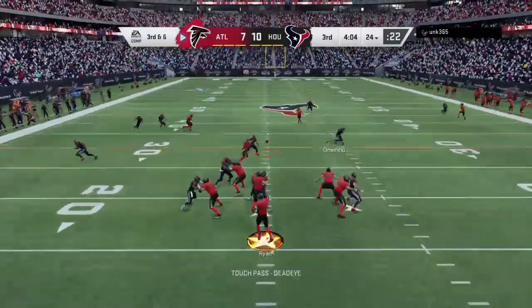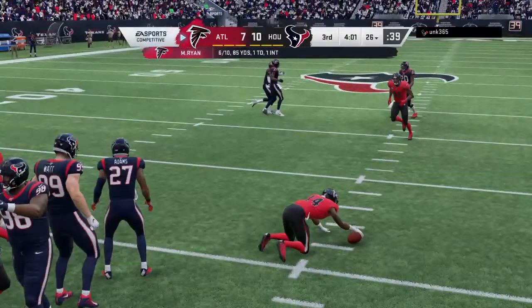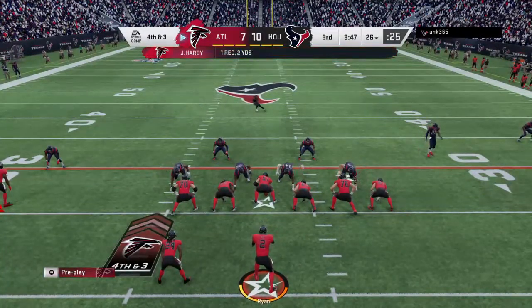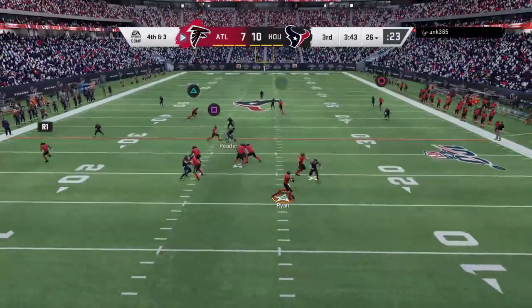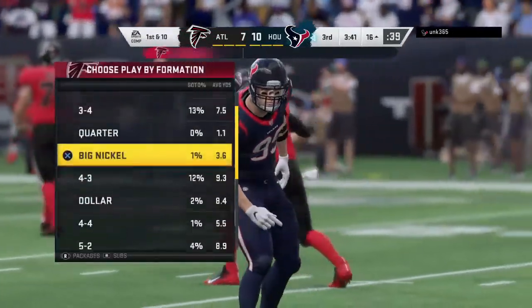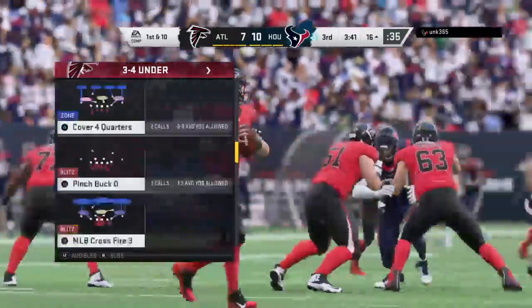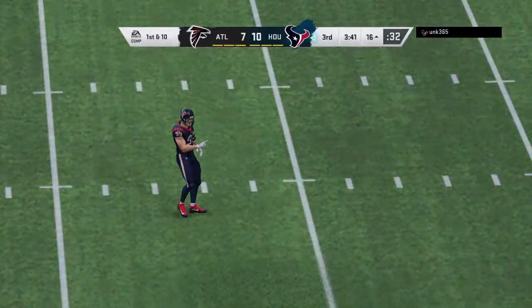On 3rd down, Ryan. It's hauled in by Hardy. 2 yards is all they'll get on the completion. It's 4th down. Here we go on 4th down with Ryan. Nowhere to escape, and he goes down. The sack there by J.J. Watt. Well, they've got the slim deficit, decided to go for it, hoping to keep the football, score and erase that deficit. But, boy, deep in their own territory like that.